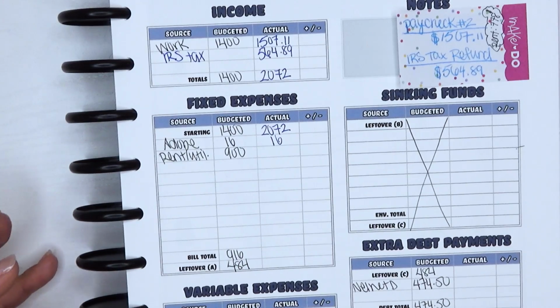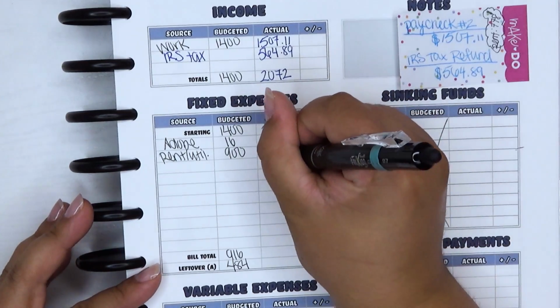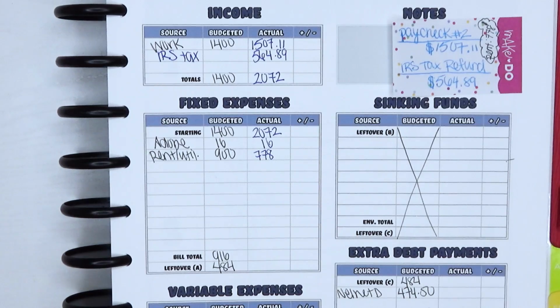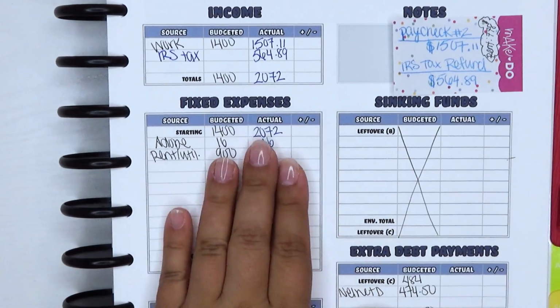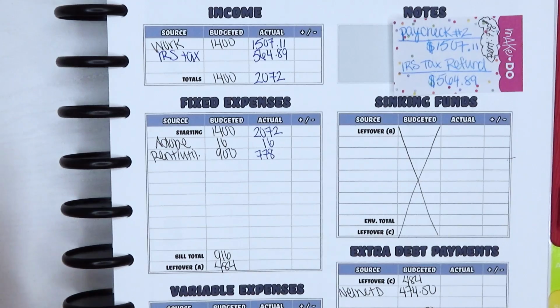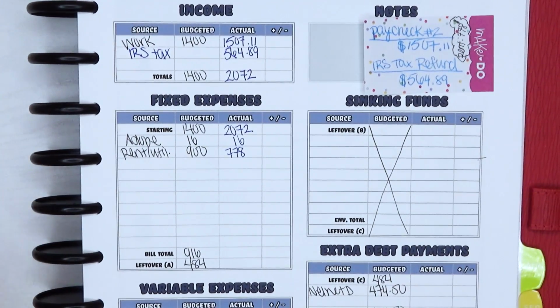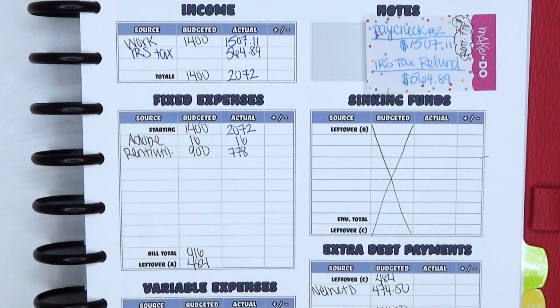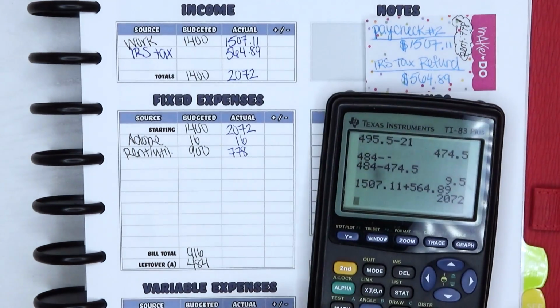My rent and utilities this month came out to $778, which is, again, because of that credit we got. We got a one-time $200 credit as like a reward for renewing early. So this is just a one-time fluke for my rent being so low. It's not going to happen again. But obviously this, because it is so much lower than I budgeted for, will actually give me even more money left over. So let's go ahead and add these up.